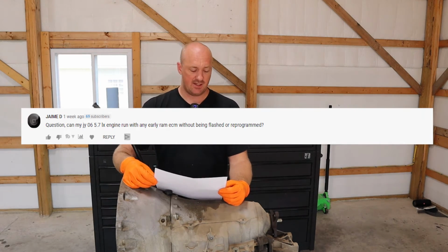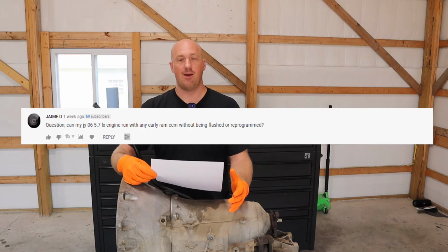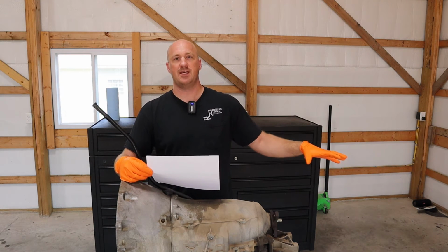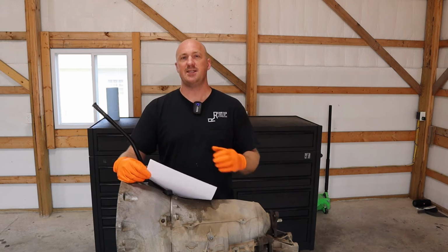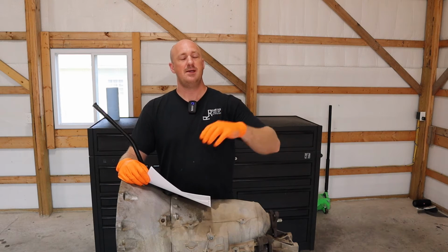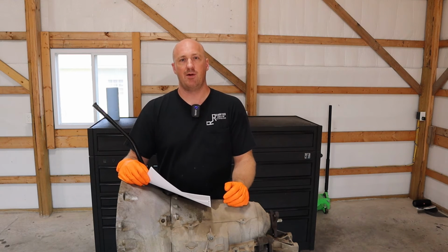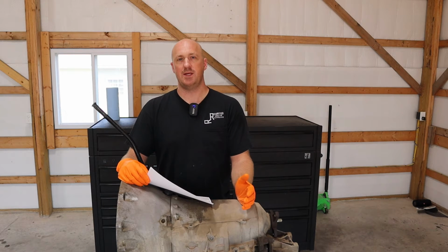All right, Jamie D asks, question, can my junkyard '06 5.7 LX engine run with any early Ram ECM without being flashed or reprogrammed? Now, I'm assuming you're saying you have a junkyard '06 LX engine and you're putting it into an early Ram truck. If that is the case, yes, that should work just fine. Now, if you're talking just the block itself, yeah, it shouldn't be a problem at all. The crank trigger will read the same on those engines, so it should work with no issue.